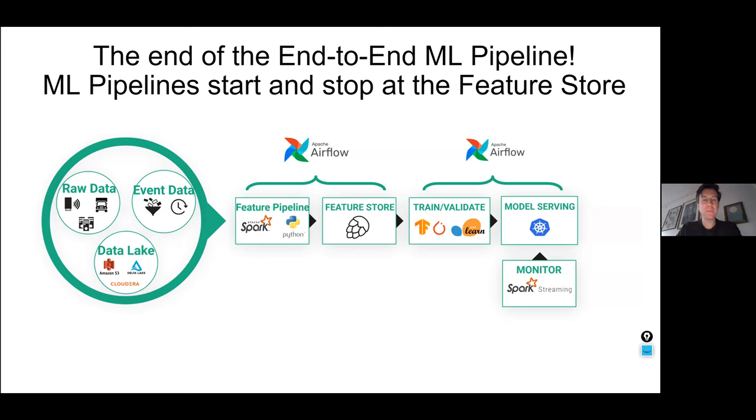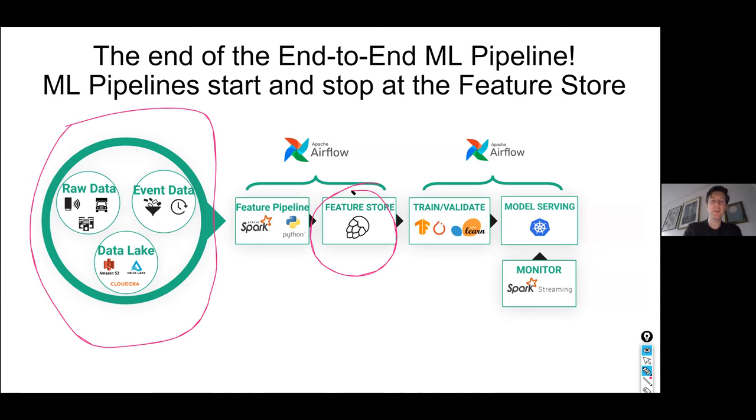So the reason why I want to talk about the feature store was basically because machine learning pipelines are no longer this monolithic end-to-end thing. Machine learning pipelines start at our data source here, and they end at the feature store. So we have this Airflow pipeline, which is going to feed the feature store with features. Then when you want to train models, you basically start at the feature store until you've trained and validated the models and deployed them into some model serving infrastructure. And then you have monitoring of models.